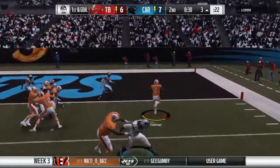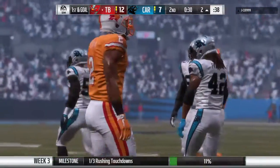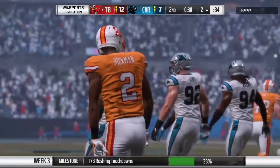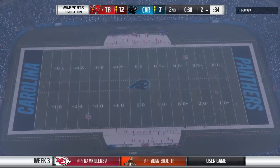Now they'll run it on the toss. And he's in. Touchdown, Buccaneers. A great play there. His 6th touchdown of the season. And the Bucs are able to strike for 6.